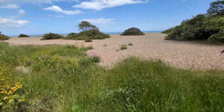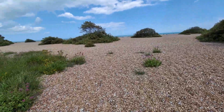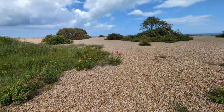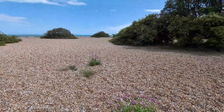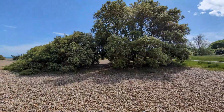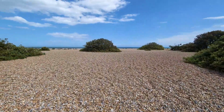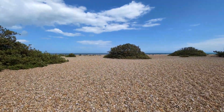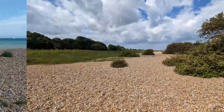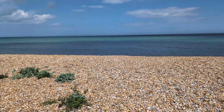So here's the beach. Lots of nice wildflowers. Kids like to play in those trees, especially during the school holidays. And the mums are in there, they usually bring a little picnic with them. They come down here, sit along the beach, and just let the kids run around safe. He's looking really good today, sort of turquoisey color.